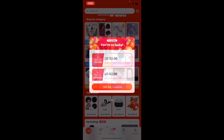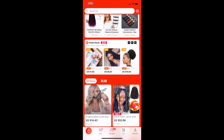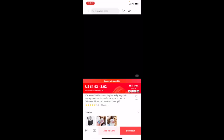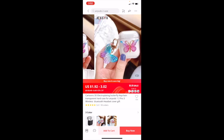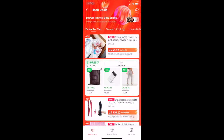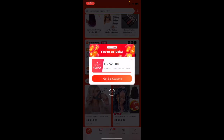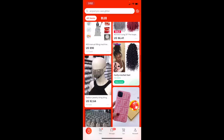Okay. Again, they have a lot of different stuff on here. I just bought these right here. I thought these were so cute. These are just like the AirPod cases. So definitely check that out if you have AirPods and you want a case for your phone. They have masks, like I said before. They have hair, ring lights.